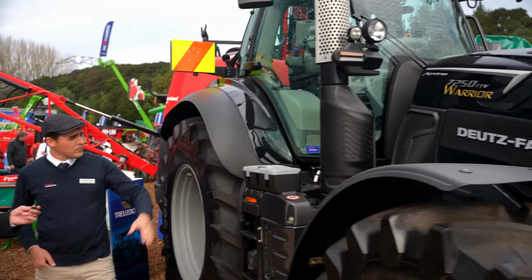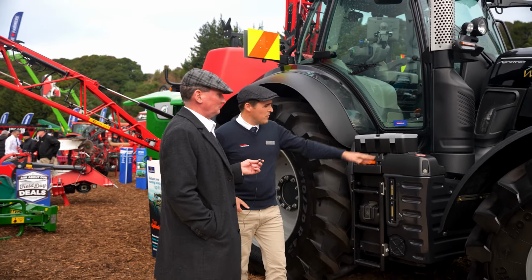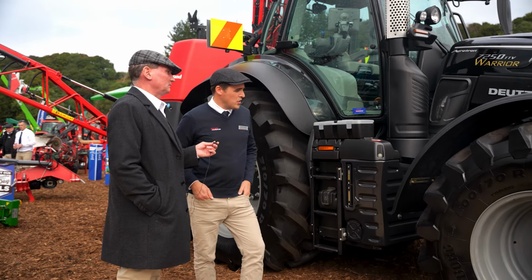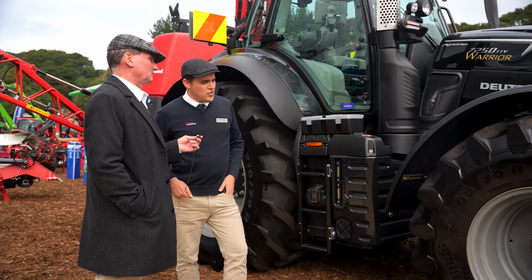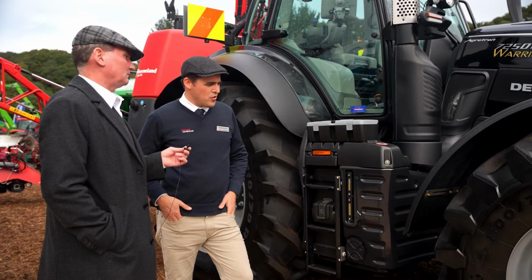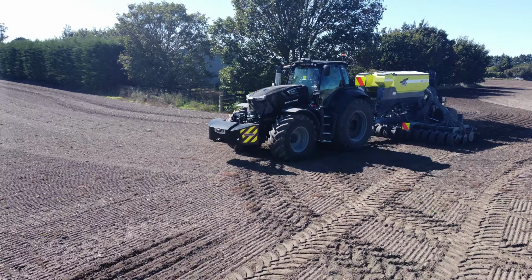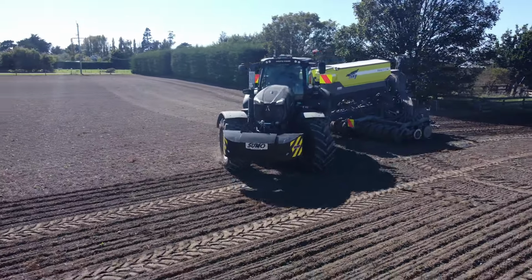Up front on the 7 series models, we have a different axle design, so the way the axle is suspended off the tractor itself is completely different. There's an arm that follows through under the base of the engine assembly. It has a larger stroke and travel than our previous generation models. It means that the tractor floats a lot more smoothly, especially at high speeds, and when working in rough grain as well.